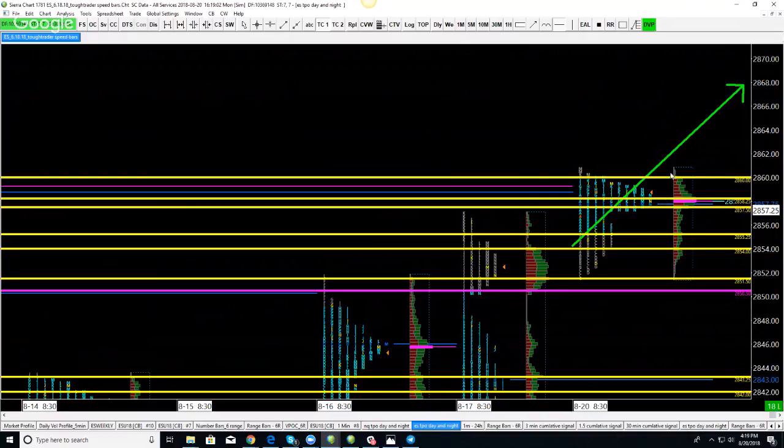On the other hand, if we gap above or drive above 28.60, I look for backside tests in that 28.60 to push towards 28.66 in Asia. So I have no idea what they're going to do, and I never do. I always trade based off what my algo tells me and where my support resistance levels are and the appropriate rotation.